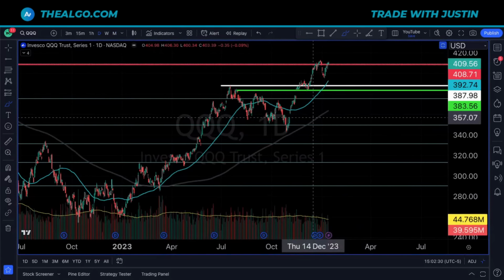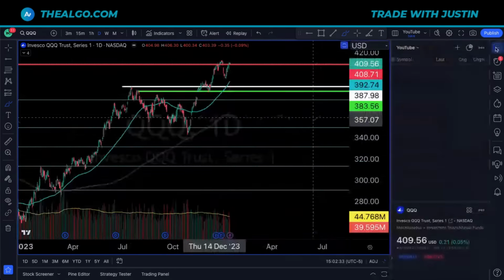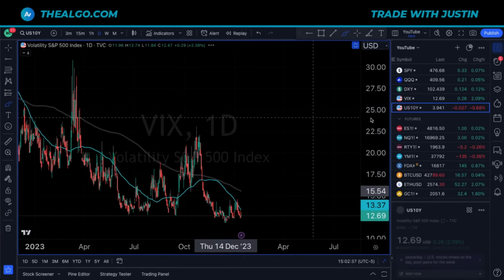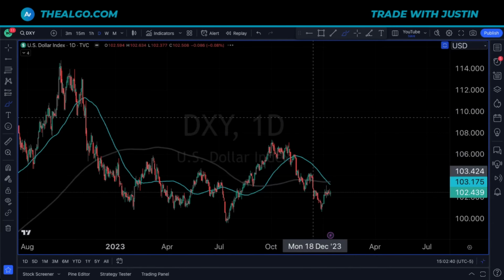All right, now going through a little bit faster, I'm going to look through the only other charts that I think are relevant right now. I'm going to look through the dollar. I'm going to look through the VIX, and I'm going to look through the 10-year notes. Now let's go to the dollar, DXY stock. There we go, Dixie. Let's talk about the dollar.